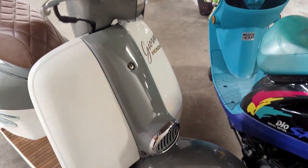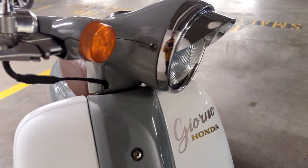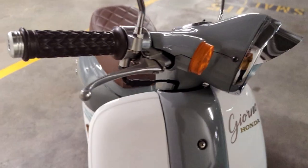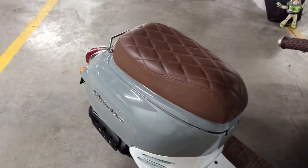So this is obviously a ripoff of a Vespa, Honda's attempt at it. I think it's one of the best looking retro scooters.